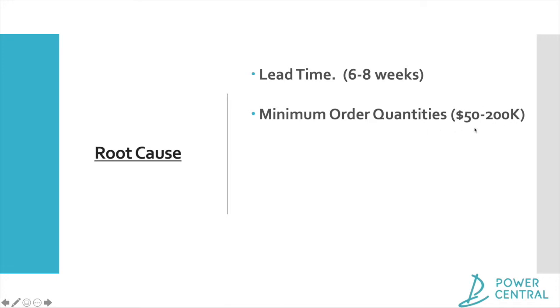They had to go all the way to Italy or other countries to source that raw material, and now had to order 20,000 gallons for maybe $200,000. Not just that, they now had to deal with much longer lead times, sometimes even 6 to 8 weeks.